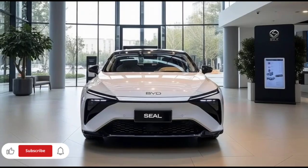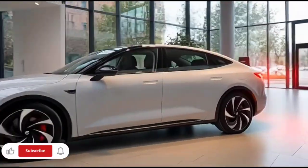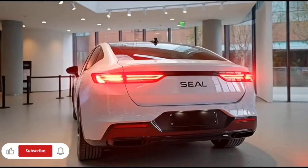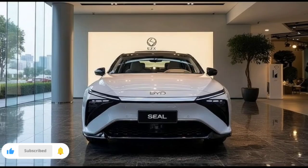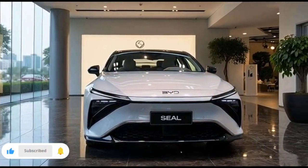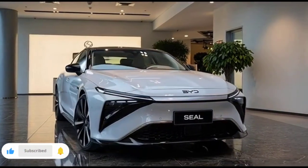Because this car doesn't just look premium, it competes directly with vehicles like the Tesla Model 3 Performance, the BMW i4, the Mercedes-Benz EQE, and even challenges the Hyundai Ioniq 6 in value. But here's the twist. It undercuts many of them in price while offering specs that match, and in some cases exceed, what they deliver.